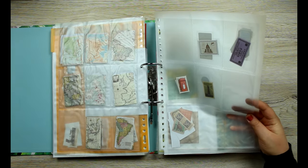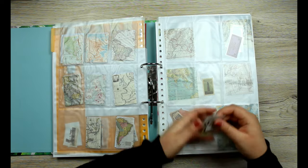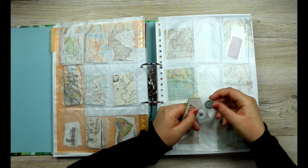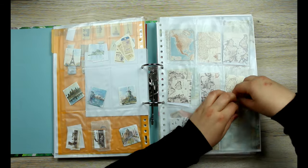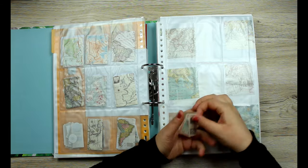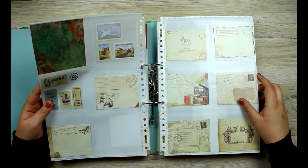Anyway, I'm going to pick the best items out of my declutter box for a giveaway. Maybe it's going to be enough for a few giveaways, I don't know. The rest of the items I won't throw away. I will find someone in my surroundings that maybe wants them, or I give them to Goodwill. I don't know what I'm going to do with them, but they are going to get a good place, trust me.